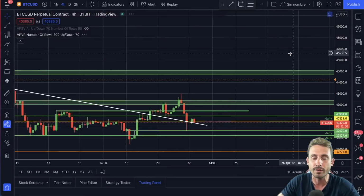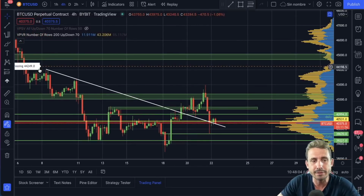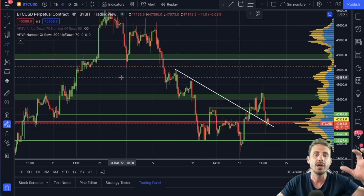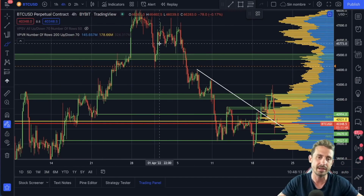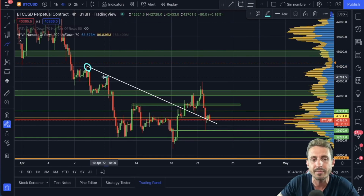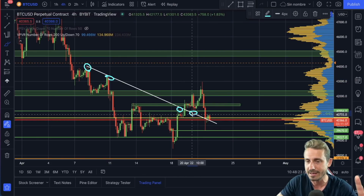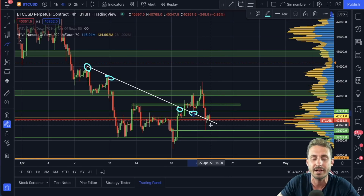Now let's zoom in on the 4 hourly and analyze the situation. Look at this bump and run scenario that we have been talking about. Of course, we got the bat pattern, but I don't want to talk about any of that anymore; we've been talking about it last week. Let's analyze what is happening right now on the chart. We have this bump and run scenario acting as support, and it's insanely crazy how it is acting as support very nicely.